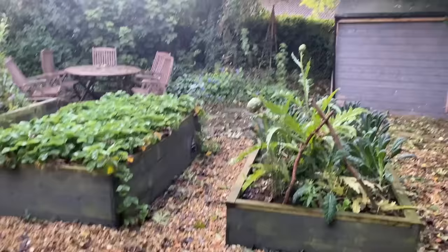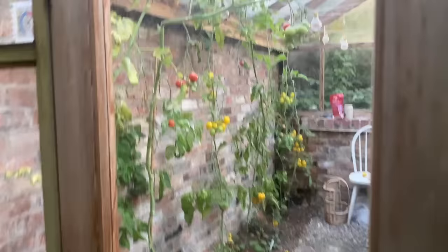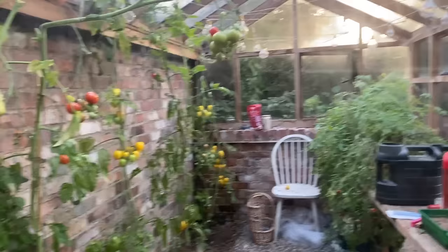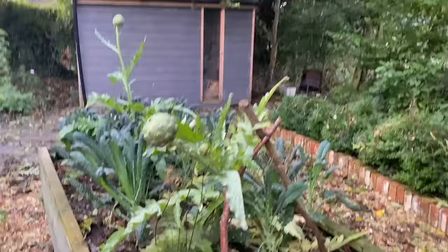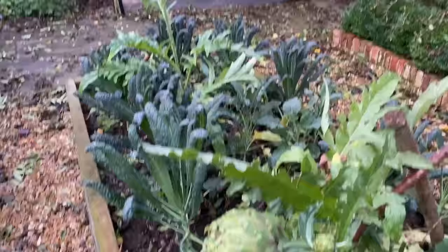All the leaves are starting to fall down everywhere. The tomatoes, there's still quite a lot left actually. Today it is 6 degrees in the greenhouse. Need to strip all the leaves off these and give them a last water so the last fruits ripen. The artichokes are looking good. Look at the size of that flower. And all the kale looks good for winter.